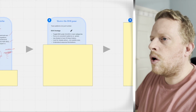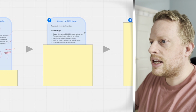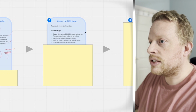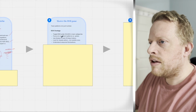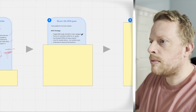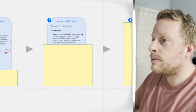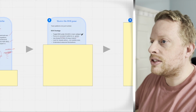I focus on a BSR of under 50,000 in its main category. Now, this will depend on certain categories, but across the board, this is generally a very good number. Focus on consistency rather than spikes. If there is a temporary improvement, why is that? Is that temporary improvement going to turn into consistent improvement, or is it in fact just temporary?